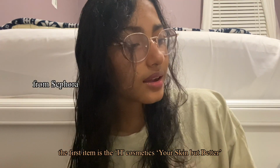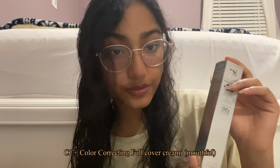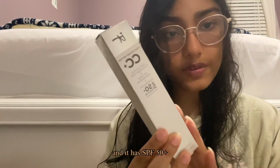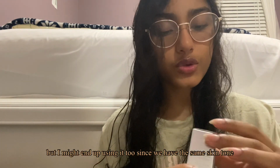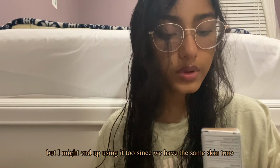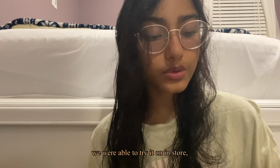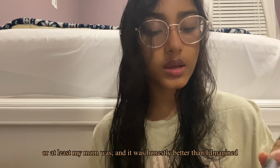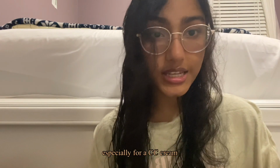The first item is the IT Cosmetics Your Skin But Better CC+ Color Correcting Full Coverage Cream, and it has SPF 50+. I originally got this for my mom, but I might end up using it too since we have the same skin tone. And this is what it looks like out of the box. We were able to try it on in store, or at least my mom was, and it was honestly better than I imagined, especially for a CC cream.